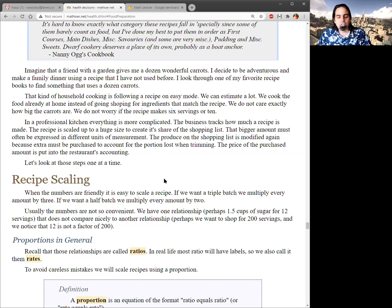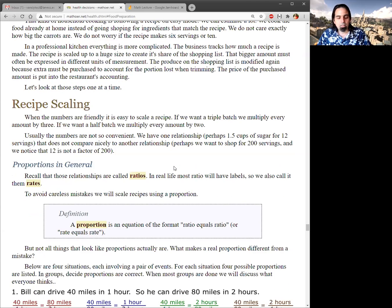In my personal kitchen, if I just have a bunch of carrots, I can figure out some recipe that uses a bunch of carrots and good enough. If I have a little too few or too many, then that's okay. But if I'm scaling a recipe and I need to feed 200 people, then I better get this right. Otherwise, something bad's going to happen.